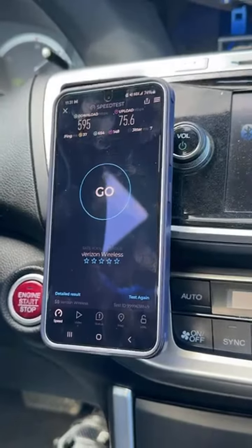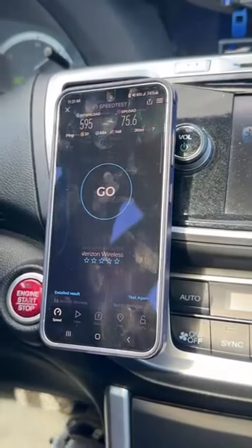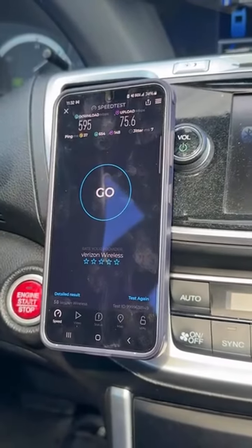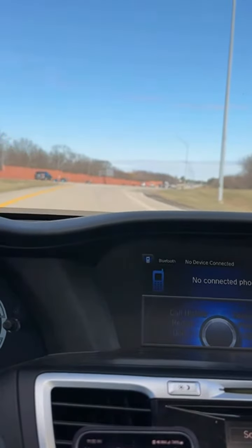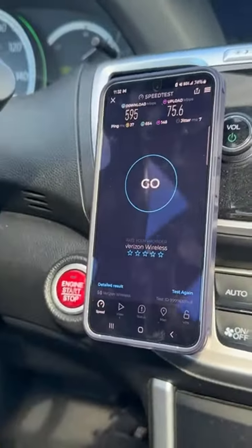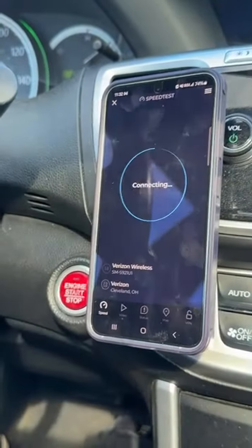595 down, 75 up. Yeah, Verizon's been pretty good in this testing. T-Mobile was pretty good. Just had the little bit of uplink trouble. AT&T was pretty good. There was like one bad upload test. All right, we're on 71. And we are gassed up and out of here, man. 595 down, 75 up is pretty good.